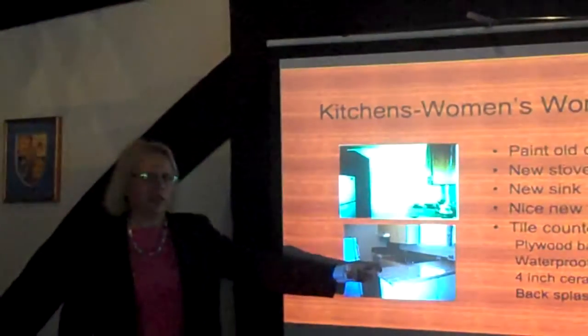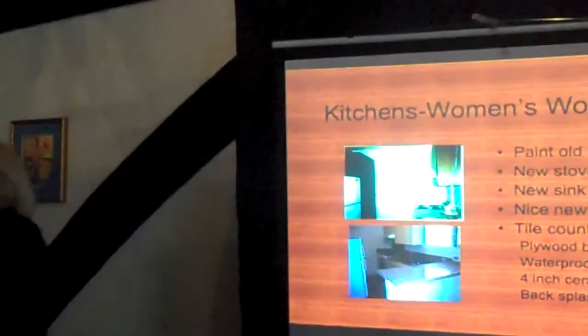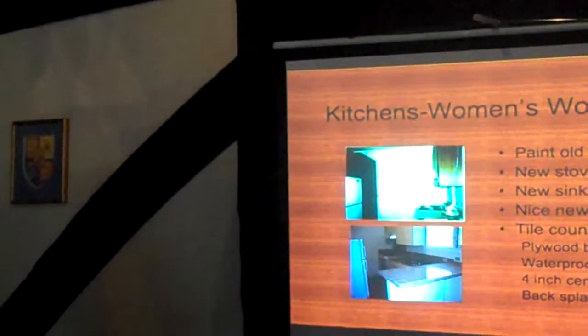When we tile the countertops, you have a plywood base, and then you definitely waterproof it. It's definitely treated. I have had contractors skip that part, and then I had to re-tile it because the water goes down into the cracks. The 4-inch ceramic tile. Another trick you should know is that Home Depot has different items stocked in different markets.